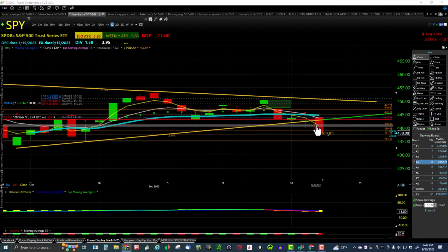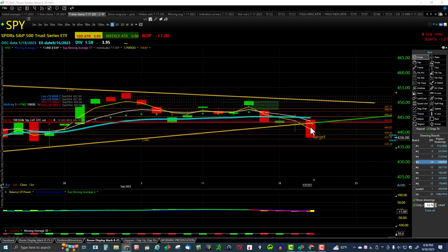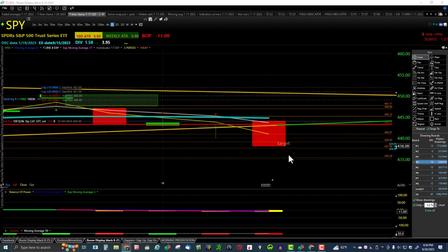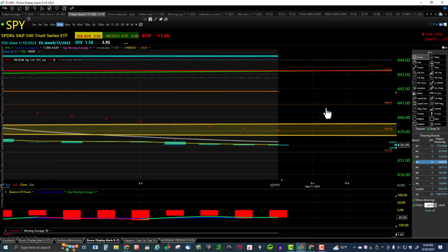So here's the market for today. We made a higher high. We made a lower low. Did we hit the target? Oh yeah, we hit the target. We really hit the target. So here's price action, here it is on the 15-minute chart.